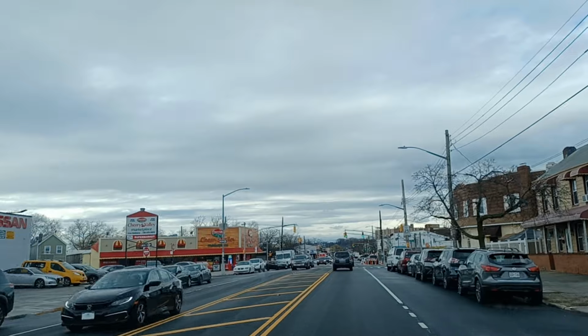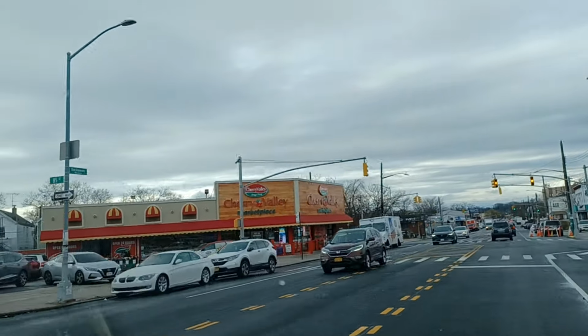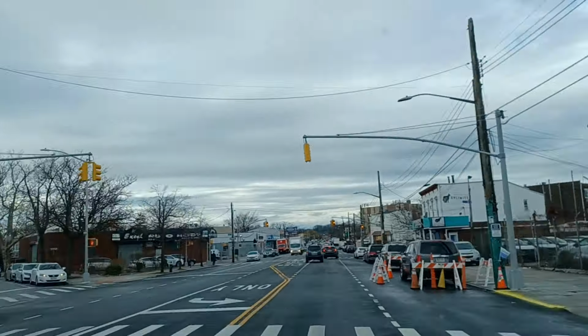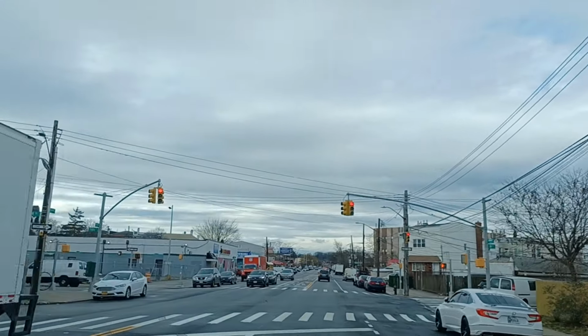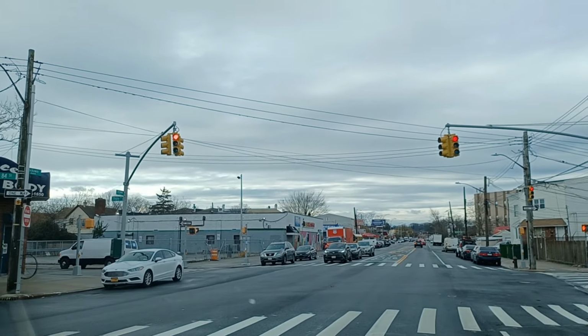Cherry Valley? Wow, Cherry Valley Marketplace? No, I never saw this here. Was it always here? Because this used to be a different name or something. Oh, because this is like big in Whitestone, or maybe I'm... it was in Italian, maybe they just named it that. These are gypsies.